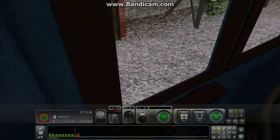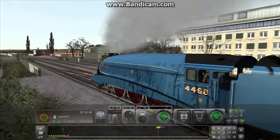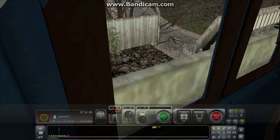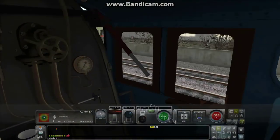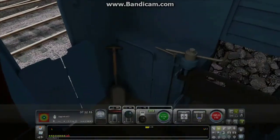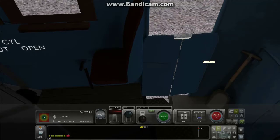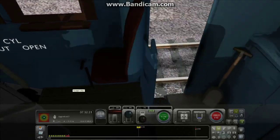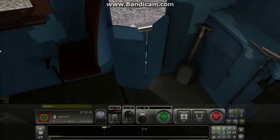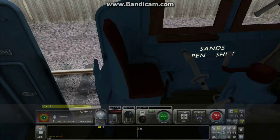And the cool things you can do, you can open the window, and if you go outside, they are open. Yep. And you can do it on the inside too. A bit like the cool things on the 14XX that I might get into. I don't have it yet, but I might get it. And you can open these doors. Yep, and they're open. That's the fun side, and you can do it on the driver's seat.